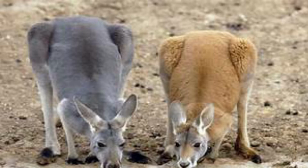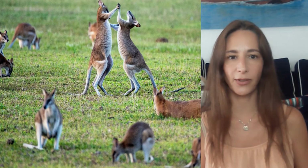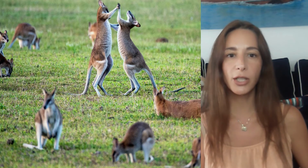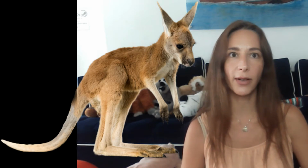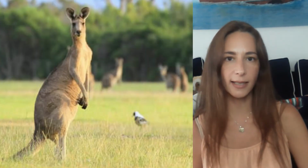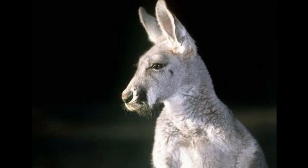plants they eat. They vary in size but can be anywhere between 3 and 8 feet tall and weigh between 40 and 200 pounds. A male may reach a head and body length of 5 feet and a tail of 3 feet long, and they can stand at 6 feet tall. Females are much smaller than males, sometimes half their size.